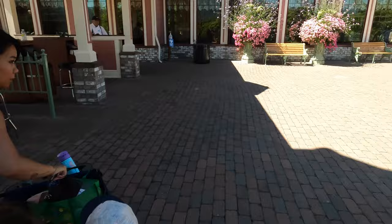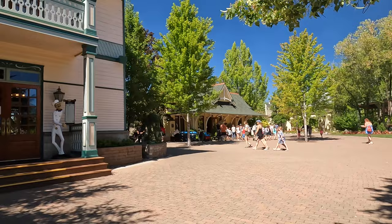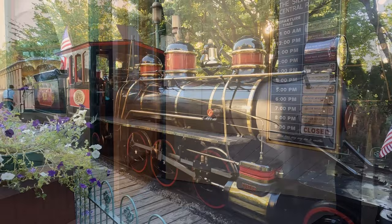First thing we're going to come up on is the train station. What's kind of cool about this train station is they have multiple different times throughout the day to watch different shows. Upon each hour the train takes off and comes back. We did not actually do any of the train shows today. We just didn't have enough time because we wanted to do a little exploring and see everything we could in the park.